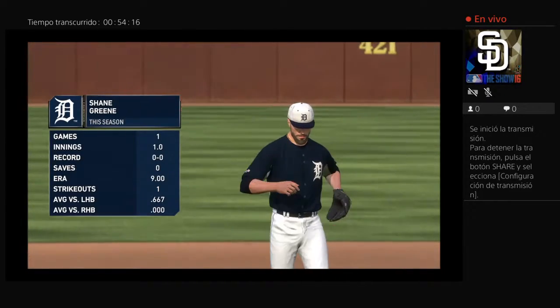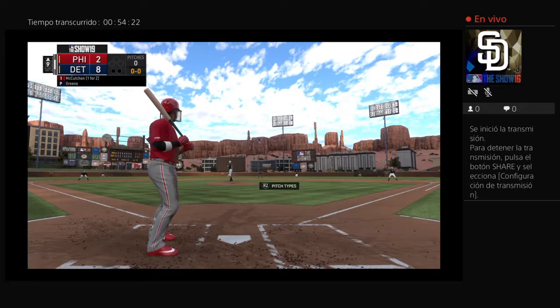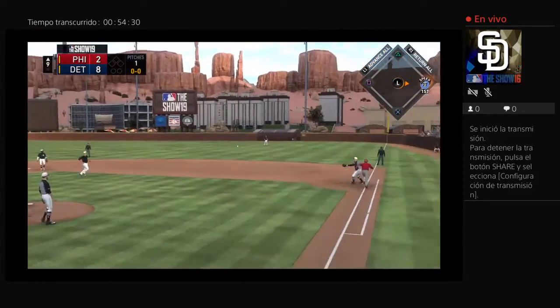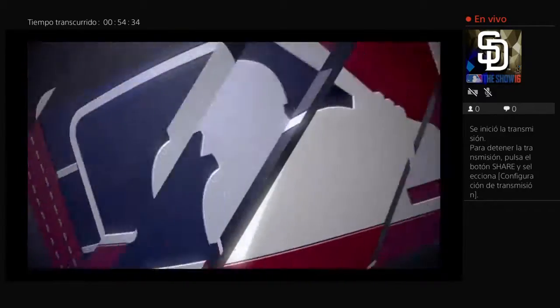Shane Greene comes on from the pen, hoping to finish this one off here in the top of the 9th. Number 61. Here's Andrew McCutchen now. Here's the pitch. Chopper to short. Mercer scoops it up, and the throw is not going to be in time as he's able to reach base safely.